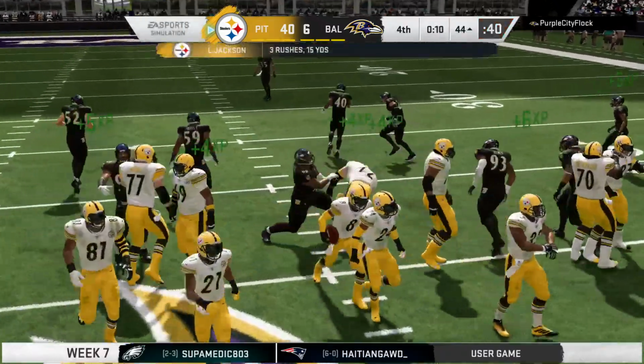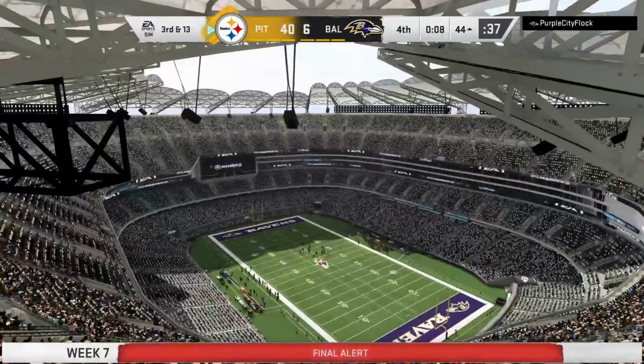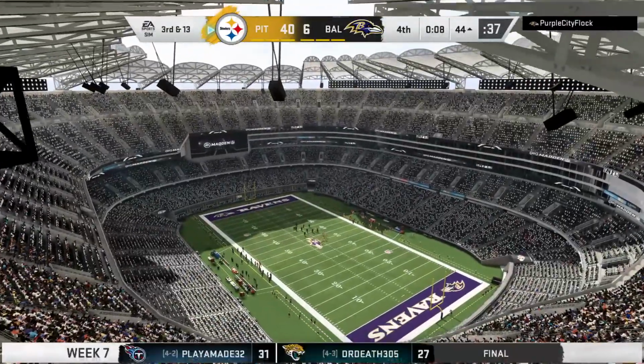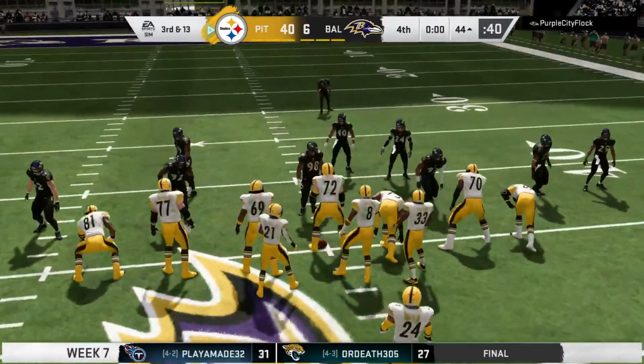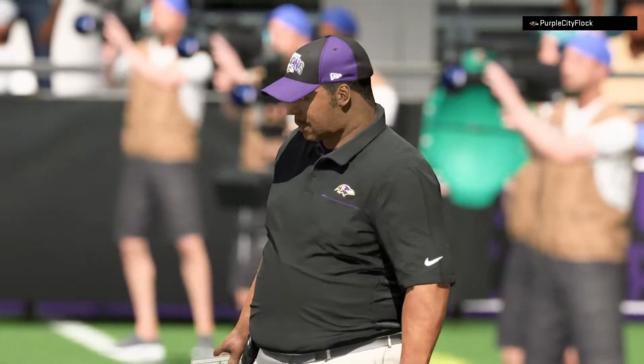And they'll indeed take a knee. So 1st and 2nd down went in the wrong direction. They'll try to do better here on 3rd and 13.